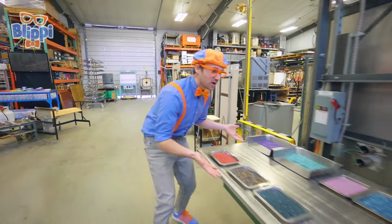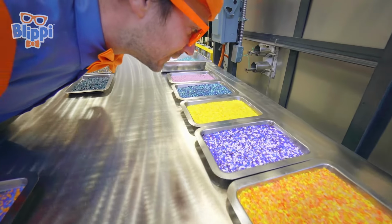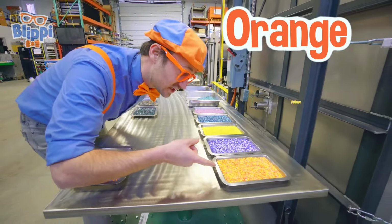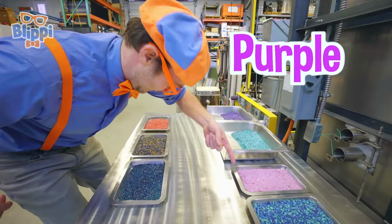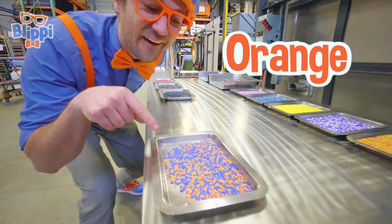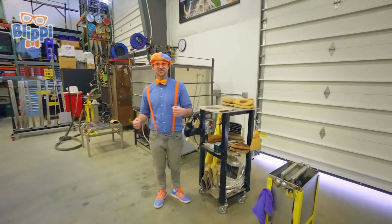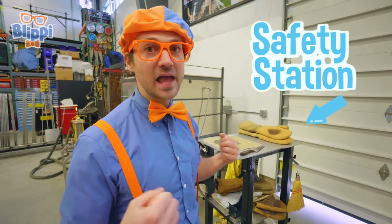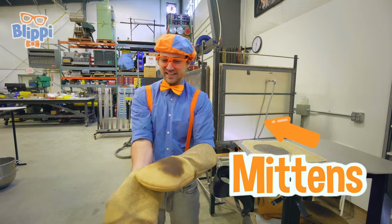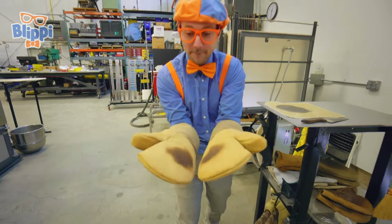Whoa, look at all these little pieces of glass. Wow, they're so colorful. Whoa, yellow, blue, orange and yellow, purple. Oh, and you can't forget about my two favorite colors, blue and orange. That is so cool. Whoa, look at this station. This looks like the safety station. You know me, I love safety. Check it out. Look at these big mittens. So then you can hold the nice hot glass and then it won't burn you. Whoa.